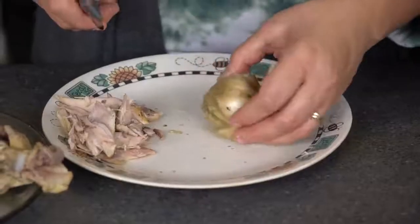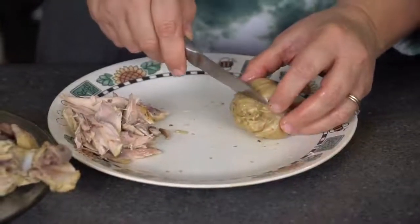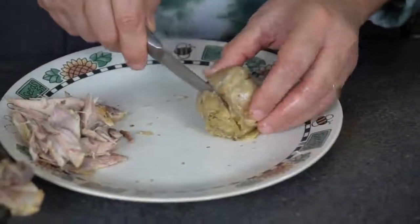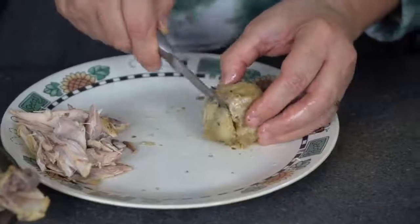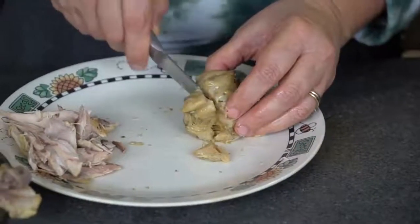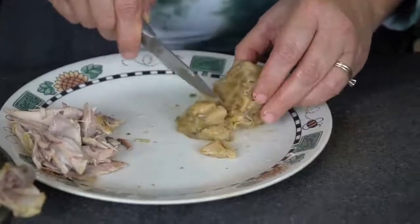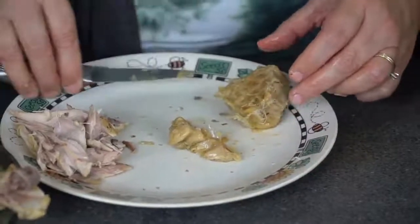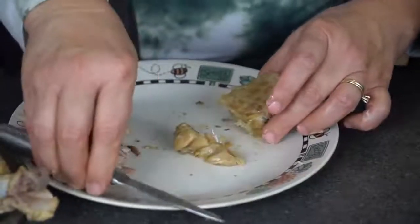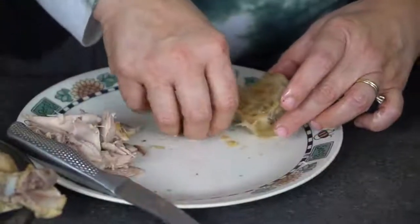So here's our whole head of garlic, and it is cooked in chicken. So the flavor in this is just amazing. So you basically have garlic paste, passively made for you, really super easy. Now I'm cutting it real careful because it's cooked. So if I just went like that, everything would have squeezed out all at once. And I didn't want it to do that because I really wanted to show you how to do this.